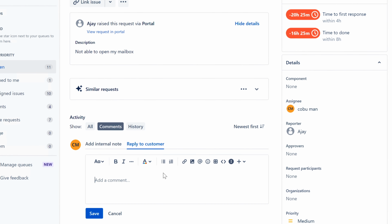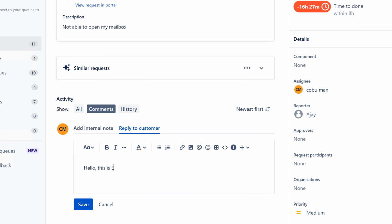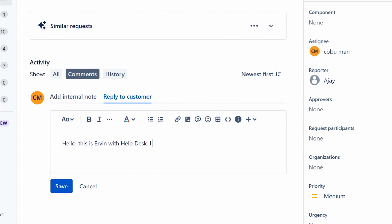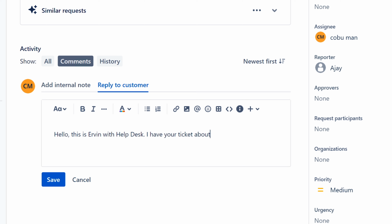and ask for more information. We're going to say, hello, this is Irvin with Help Desk. I have your ticket about not being able to open mailbox. Can you please send me a screenshot of the error? You can ask them what the error is, and they can try to explain to you what the error is, and that's fine. But if you ask for a screenshot, you can actually see what the error is.